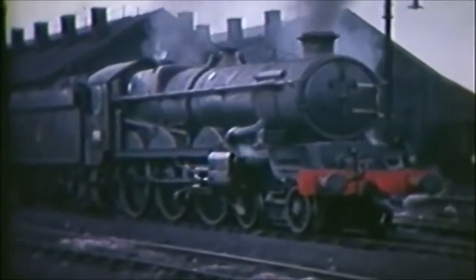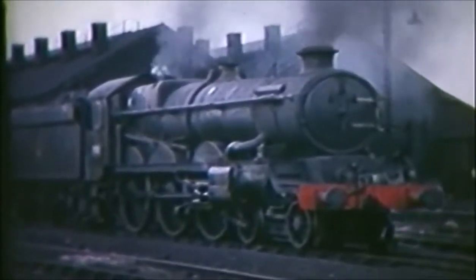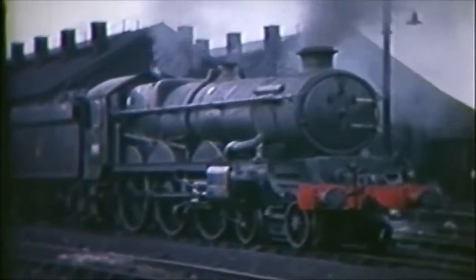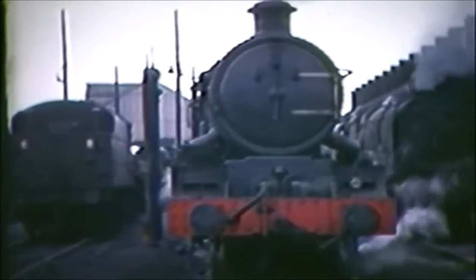On Banbury Shed, towards the end of steam, we find Clun Castle again. Although purchased for preservation, Tyseley Shed still used her reasonably often on the 8:25 a.m. Bordesley to Banbury pickup freight.